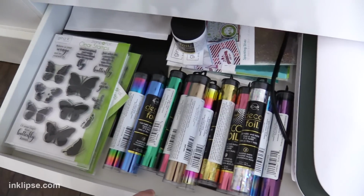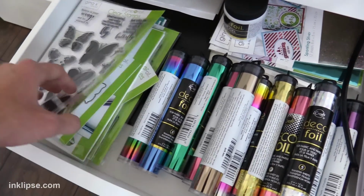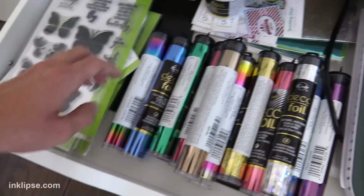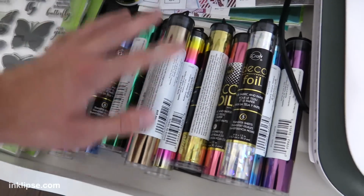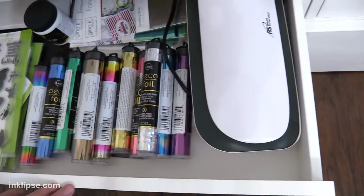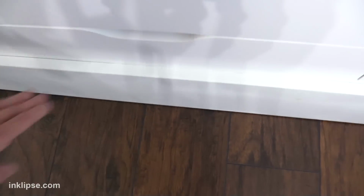And then this bottom drawer has everything for foiling. I've got my Gina K sets down here that are the layered foiling with the prints. And then I have the transfer gel and lots of different foils, as well as Gina's foils back here, and then a laminator as well to do all my foiling.